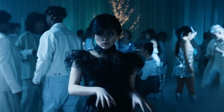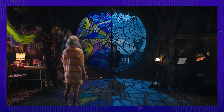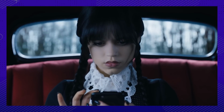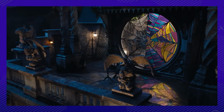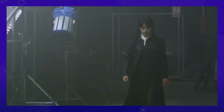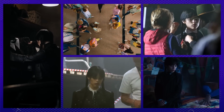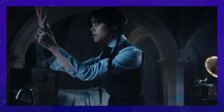We love working on the world building with Tim, the sets, the colors, the palette. Are you as obsessed with Wednesday Addams as we are? Well, we've got an intricate breakdown of every location and design aspect that made the show as bingeable as it was. And yes, we're gonna be getting handsy, but more on that later. I could do this all day.